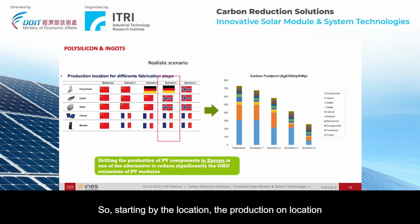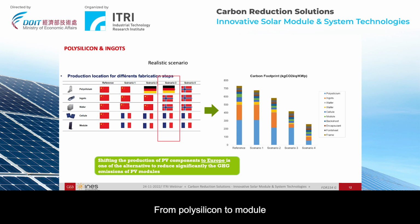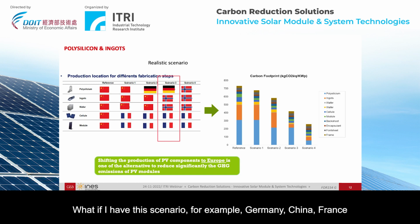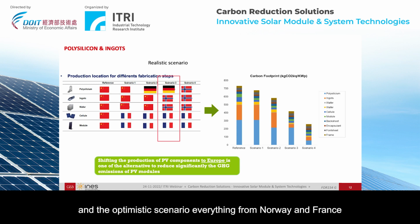Starting with the production location, in this table we built scenarios where we took one reference, a 100% Chinese module from polysilicon to module. Then we test what if I made my cell and module in France. Scenario 3 is a realistic one today: silicon from Germany, wafer from Norway, and cells and module from France.